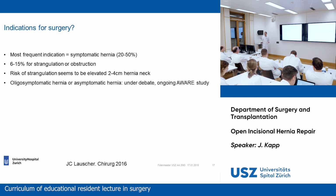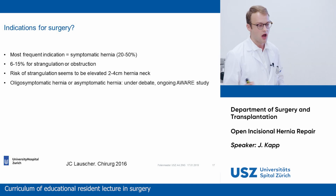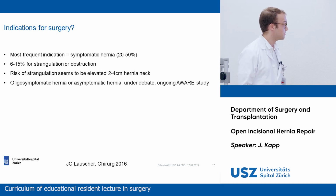The most frequent indication for operating on incisional hernias is when they become symptomatic, causing pain, when they're incarcerated or obstructed. Only about 6 to 15% of operations are emergency operations in obstruction.